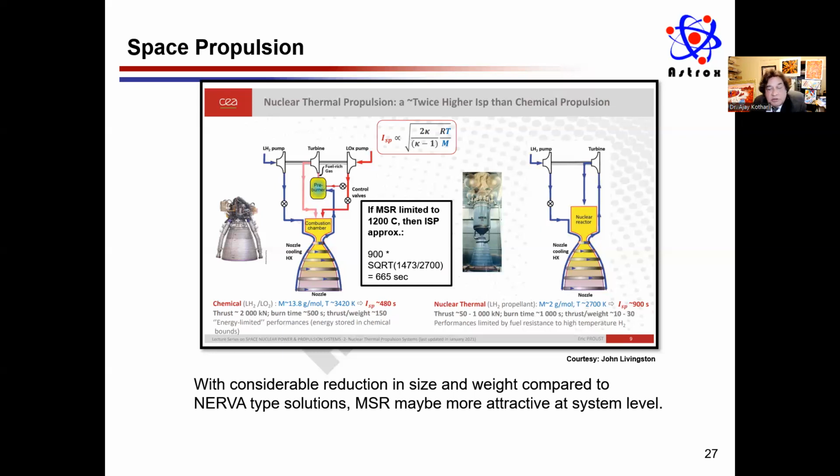Now, that obviously is less than NERVA, but NERVA has a lot of heavy equipment and parts that would be required that this one would not. And so with the considerable reduction in size and weight compared to a NERVA type solution, the MSR may be more attractive at system level. This is something that we need to do an analysis on. I don't know the answer to that for sure, but this is just a feeling that I'm expressing based on previous experience.